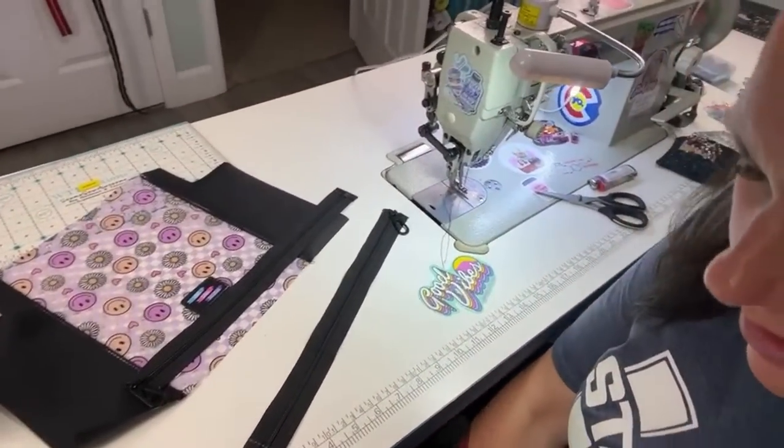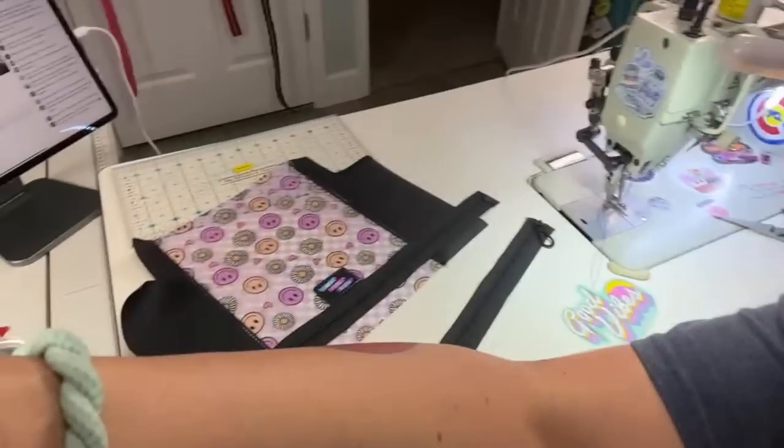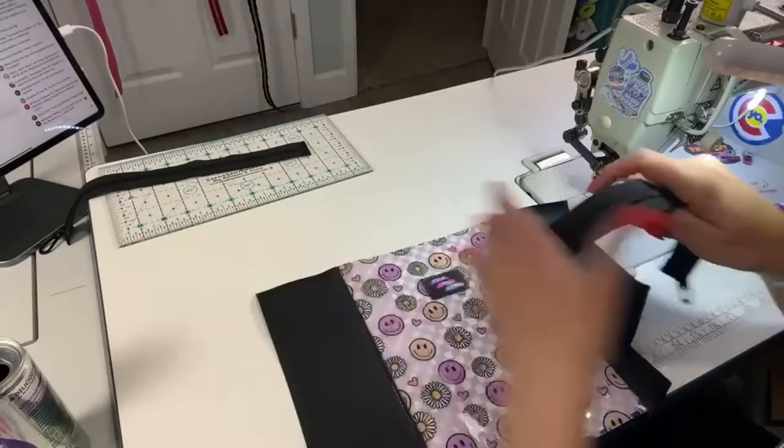I'm going to move this just a tiny bit where I like it. There, that's better for me. Okay, here we go. Let's put this zipper on.